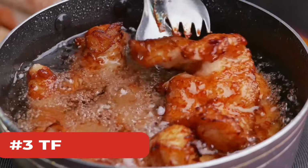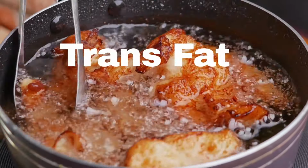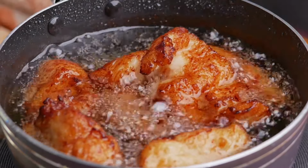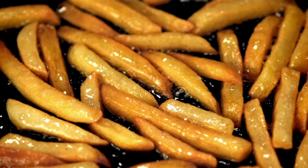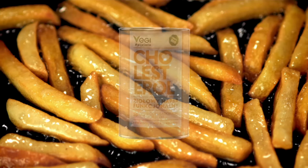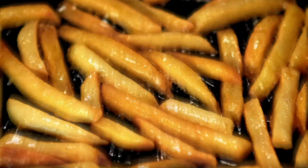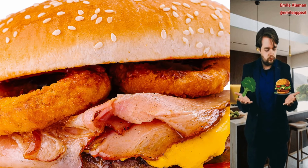3. Trans fats. Found in many processed foods, trans fats are created through the hydrogenation process and are often listed as partially hydrogenated oils. They are known to increase LDL, bad cholesterol, and decrease HDL, good cholesterol, negatively affecting heart health. An example includes many types of commercially baked pastries and fried foods from fast food chains.